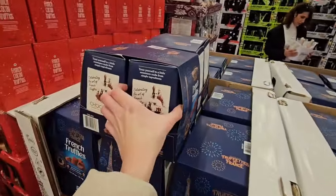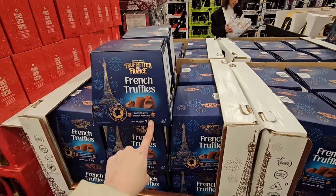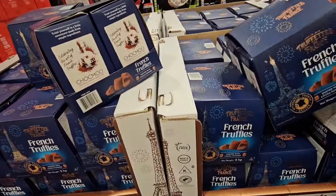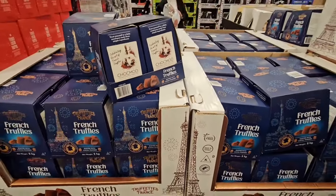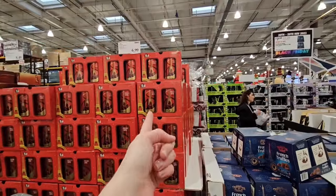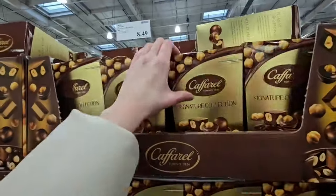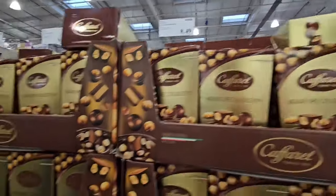But there's so many in here. No, there's two only, not many, but there's two in here. 2 kg. Look, Mom, there's two in here. Okay. Yeah, there's two packages. Two truffles. We don't like truffles. They have the cheaper one for $6.99. These one £8.49. I haven't heard of this brand before, but it's Italian.